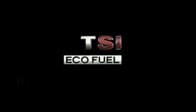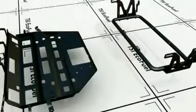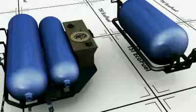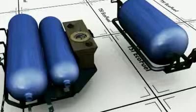The Touran TSI EcoFuel. The Touran TSI EcoFuel is equipped with 3 natural gas tanks and 1 petrol tank. 2 natural gas tanks and a reserve petrol tank are strapped to a support as a so-called front cylinder pack. Later on, the pack is positioned in front of the rear axle. The rear cylinder pack is supplied with 1 large natural gas tank and installed behind the rear axle during production.